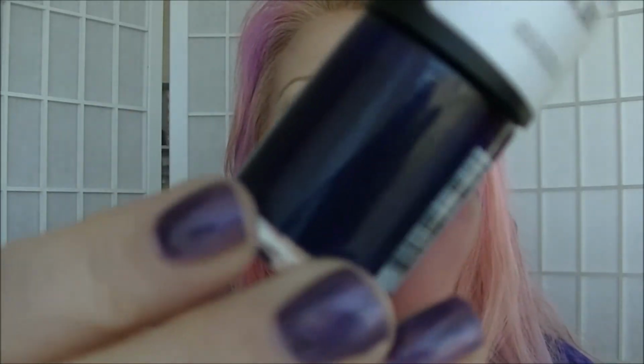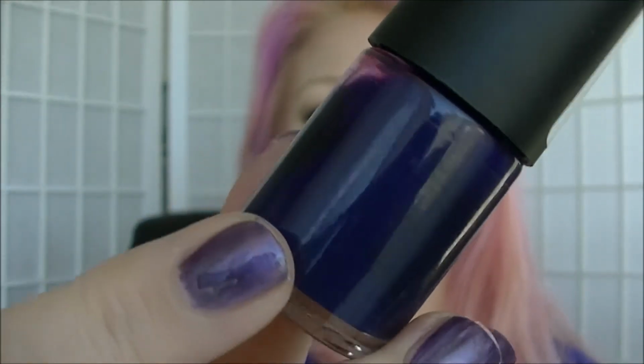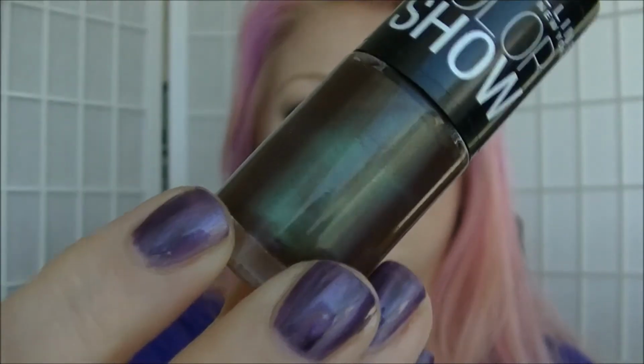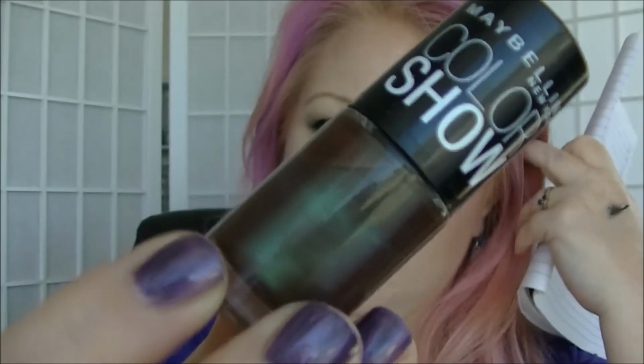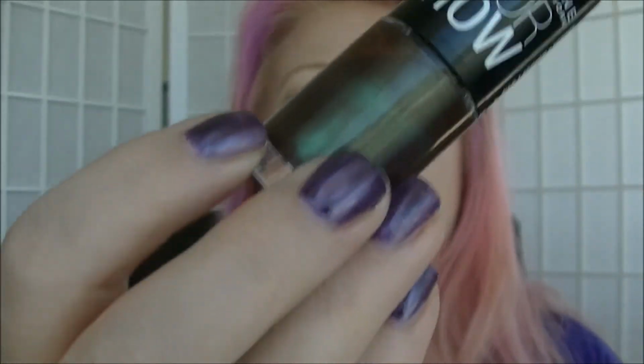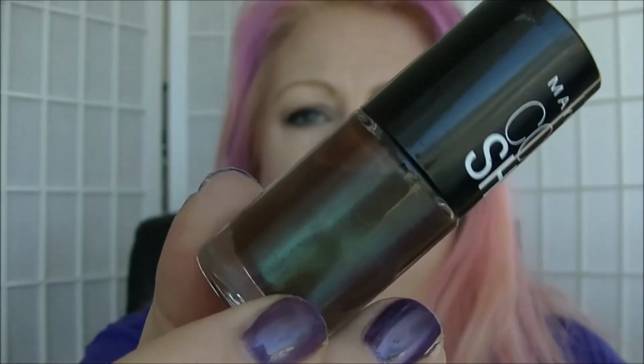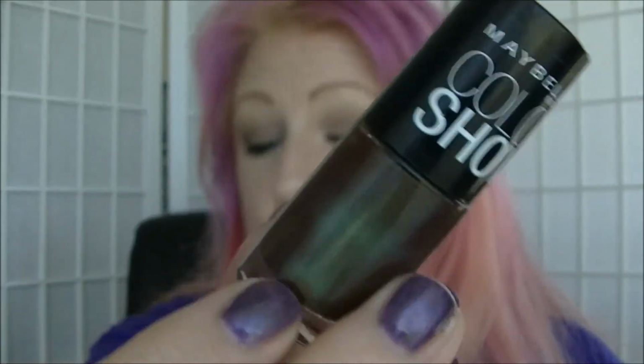Then we have Polished London's High Street, which is a super dark purple, really nice polish. I quite like Polished London polishes. The next one is Maybelline's Downtown Brown, which is all separated out. Thought I'd shake them all before I started. It reminds me a bit of MAC's Brown Blue Pigment, I think it's called. It is like a duochrome type nail polish. So it's brown but with a very strong green shift to it.